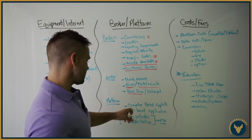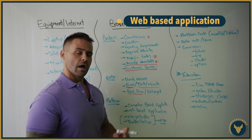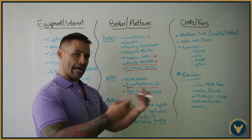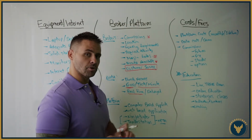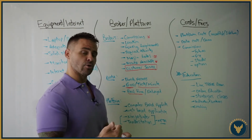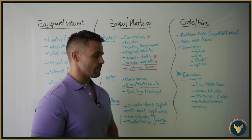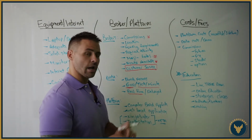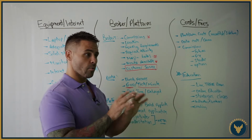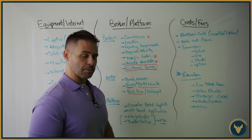Now, it basically says computer-based application or web-based application. A lot of times people will need to download the platform on their computer as an installer and then launch it on their PC. So that means you need to download it on your desktop, download it on your laptop. But then there are also what we call web-based applications, where you can go online and log in on the web server locations, which is basically just a more flexible, transferable option.